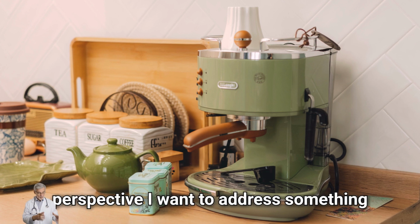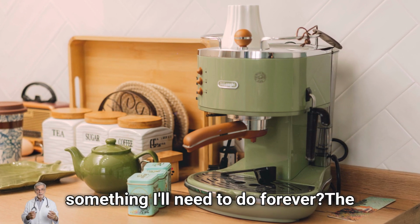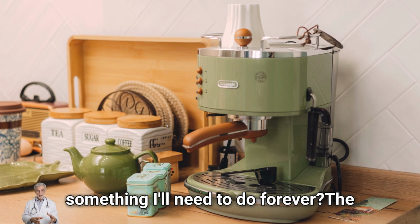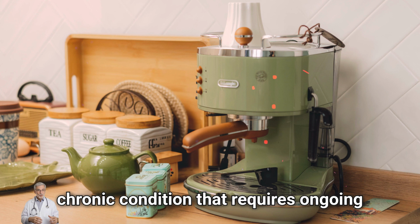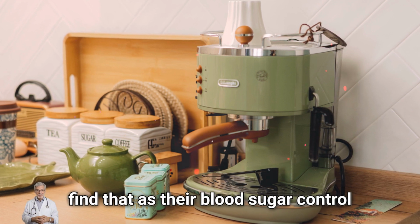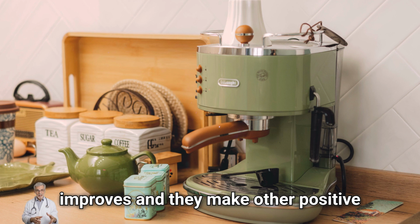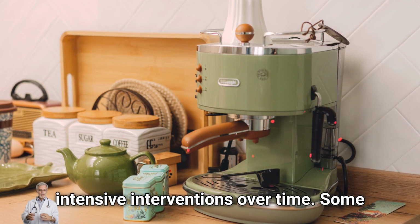Long-term perspective. I want to address something that's probably on your mind. Is this something I'll need to do forever? The honest answer is that diabetes is a chronic condition that requires ongoing management. However, many of my patients find that as their blood sugar control improves and they make other positive lifestyle changes, they need less intensive interventions over time.